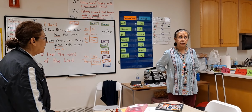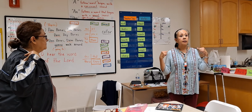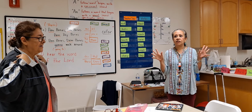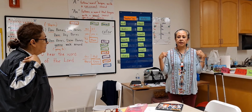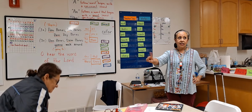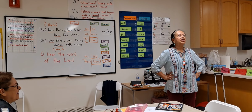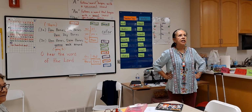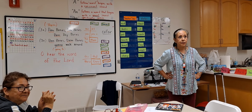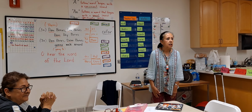Now I'm gonna go faster. Shoulders. Teacher says, I'm gonna go faster now, okay? Teacher says, hands on the shoulders. Hands on your hips. Teacher didn't say. Teacher says, put your hands on your thighs. Thighs. Remember the thigh bone connected to the knee bone.